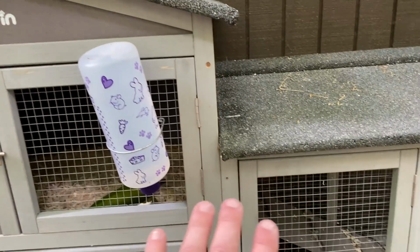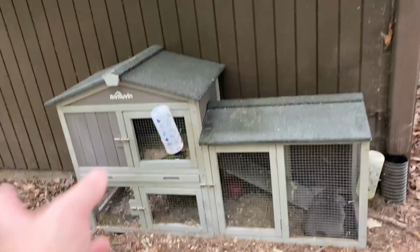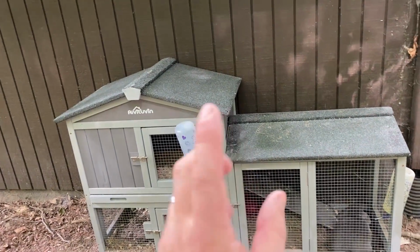And these things actually last a long time, you know, and this company actually has a ton of different options. They have full-size chicken coops. They have all kinds of different things. So these are good, and I'll link to these.